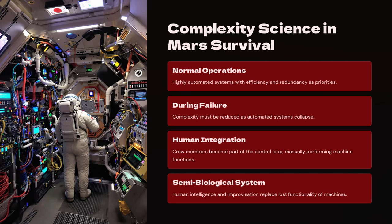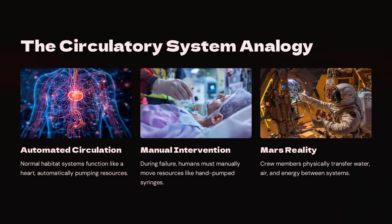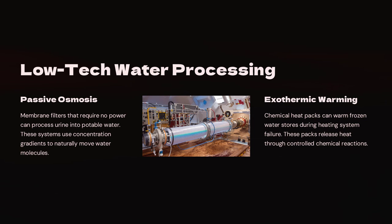In a crisis, portable oxygen tanks or emergency oxygen candles, chemical compounds that release O2 when burned, would be the first line of defense. Astronauts might seal off smaller compartments to concentrate breathable air and limit physical activity to reduce oxygen consumption. Stretching a limited supply could mean surviving an extra 24-72 hours, just enough to bring a backup system online or perform external repairs.